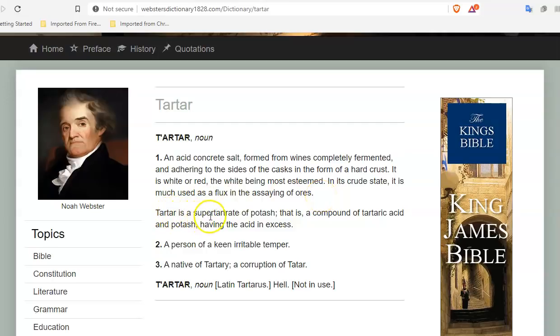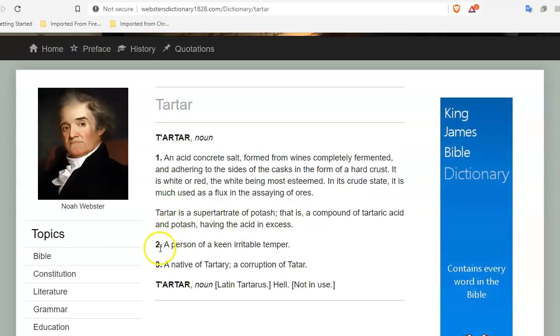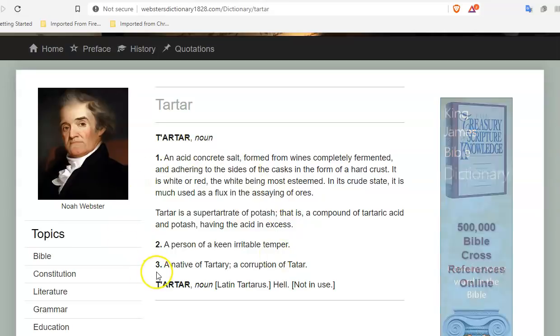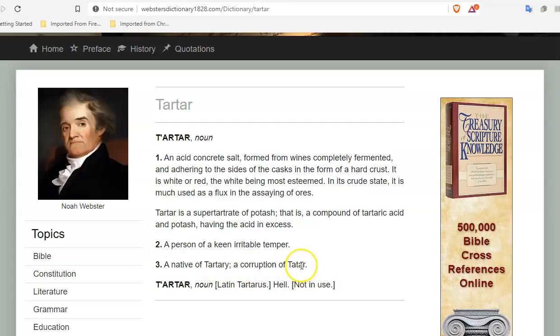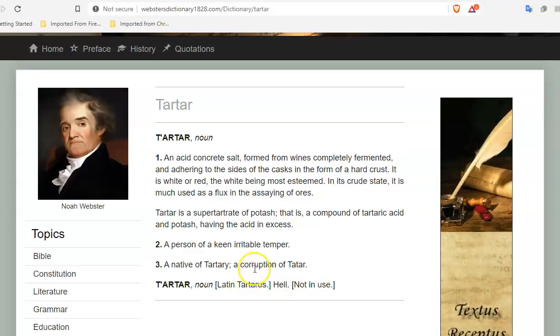Tartar is a supertartrate of potash. It is a compound of tartaric acid and potash, having the acid in excess. Number 2, a Tartar is a person of a keen, irritable temper. And the third and last is a native of Tartary, a corruption of Tartar, they're saying, without the R. Tartar. Latin, Tartarus, hell, not in use. So that's around as well, that this word Tartarus used to mean hell.